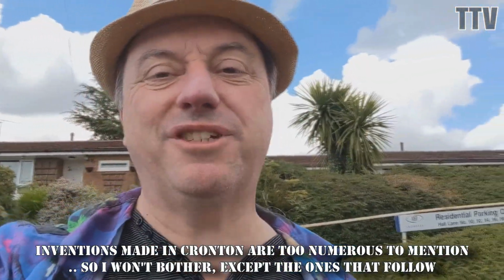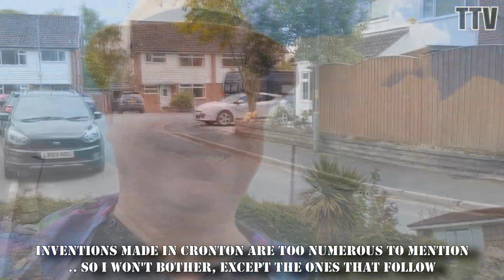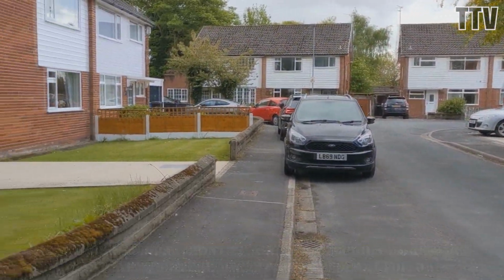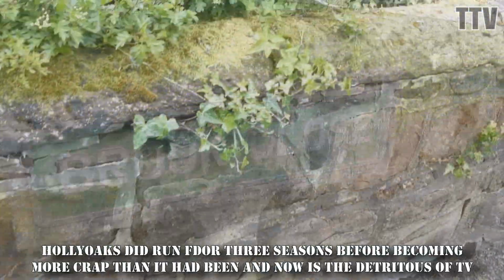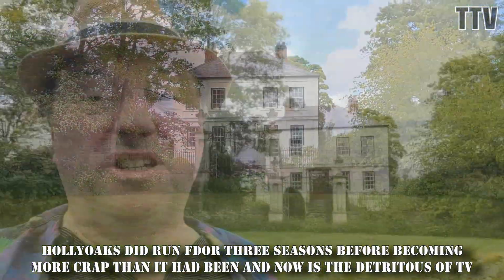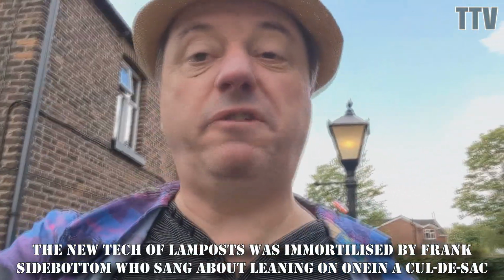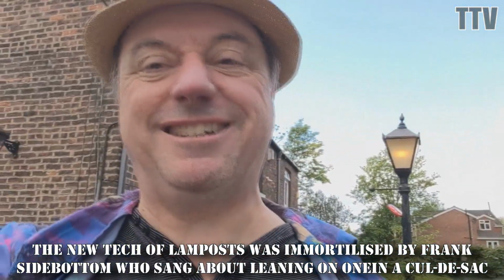Cronton's also the first place ever to have residential parking, even though the only thing they parked back then were horses. It's also the first place ever to have a TV show based in a cul-de-sac, although to stop tourists, they've got rid of the side part of the sign. It's the first place ever to have a house that had gardens and gates and things. Not just a house, obviously, they'd been invented before then. First ever lamppost ever. Although originally it was built with firewood inside it, which didn't really work very well. So it kind of got better once they invented gas and electricity.